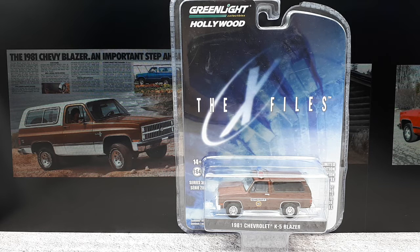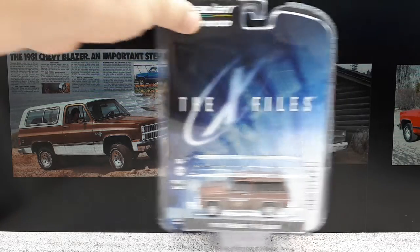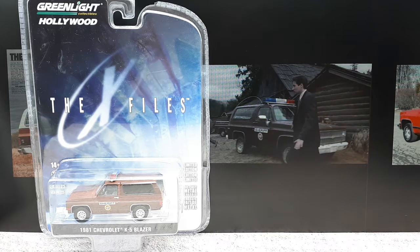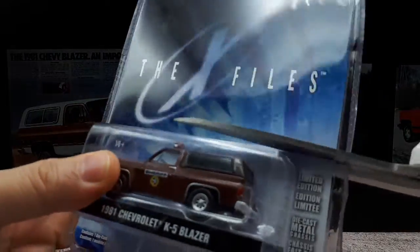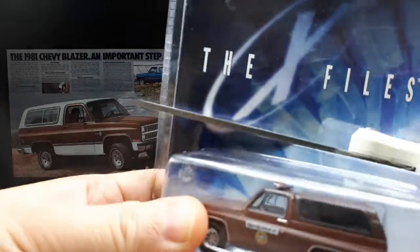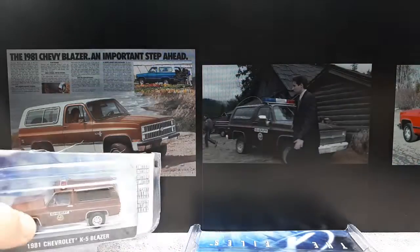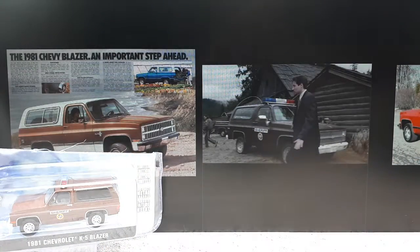But anyways, this is the K5 Blazer here by Greenlight, and it's from the X-Files. And you can see the photograph back there. There it is, in the X-Files. Okay, well, let's take a look at this thing. It's obviously in this packaging. The Blazer is a full-size, but yet the smallest full-size SUV by Chevy at the time.